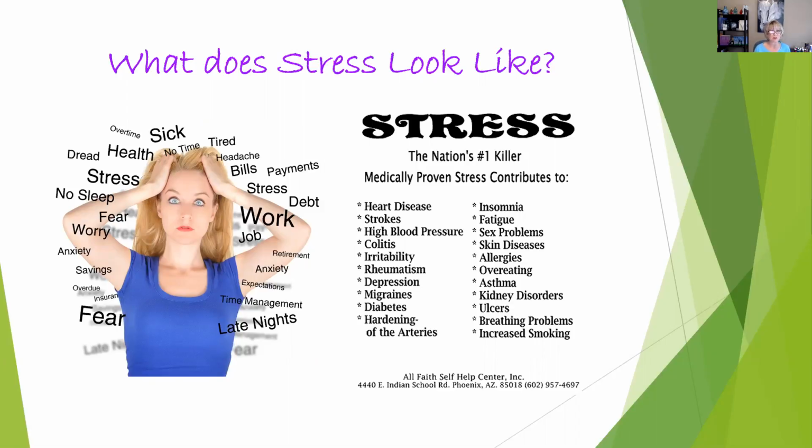As you can see from this graph, it's been medically proven that stress contributes to heart disease, strokes, high blood pressure, irritability, colitis, rheumatism, depression, migraines, diabetes, hardening of the arteries, insomnia, fatigue, and the list goes on and on. So chronic stress is something that we want to get a hold of in as many ways as we can. We can't always control our sources of stress, but we can do something about helping support our bodies to have a healthy response to stress.